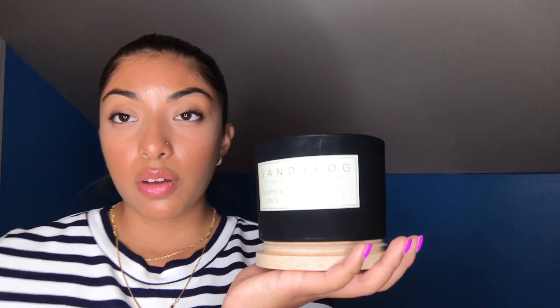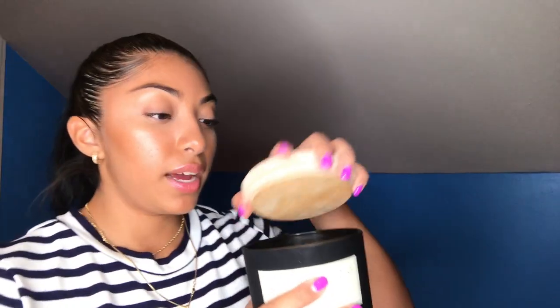And look, how cute is this? I feel like you can use this wooden top to just place it anywhere you'd like. Isn't that cute? Let me focus this. There you go. So yeah, I got this one. I'm excited. I'm about to light this one up as soon as I finish this video.